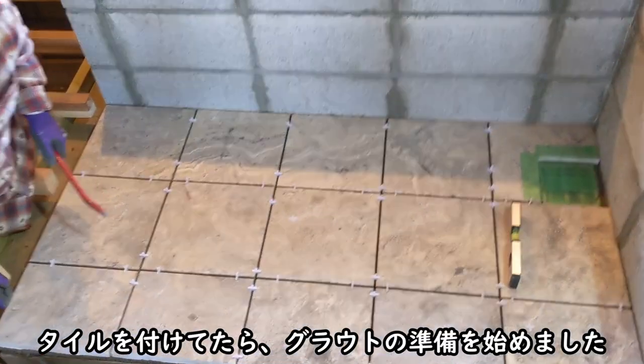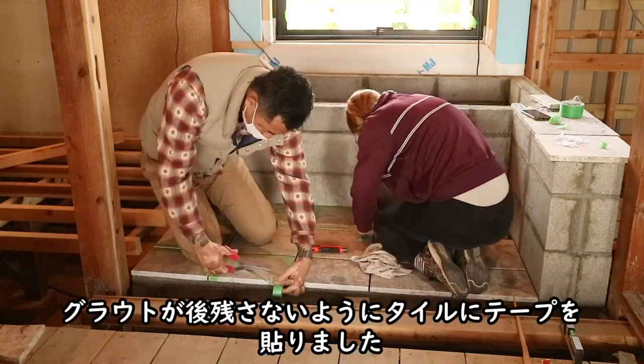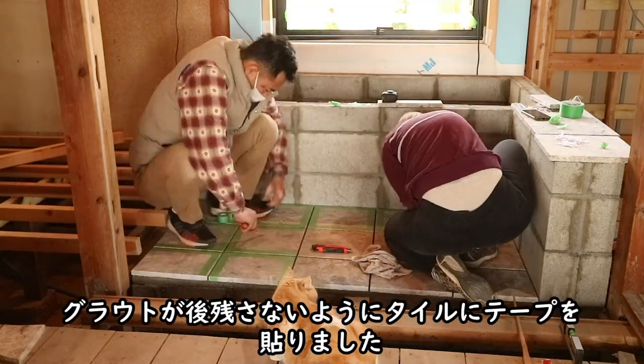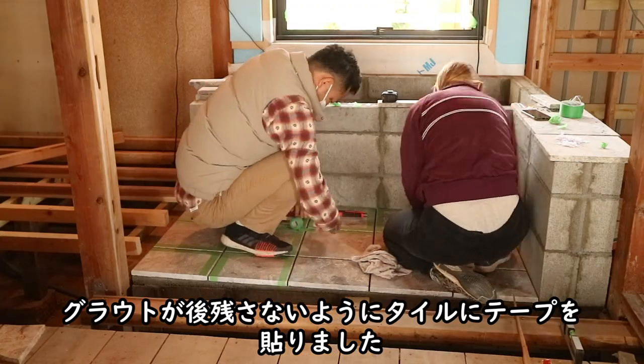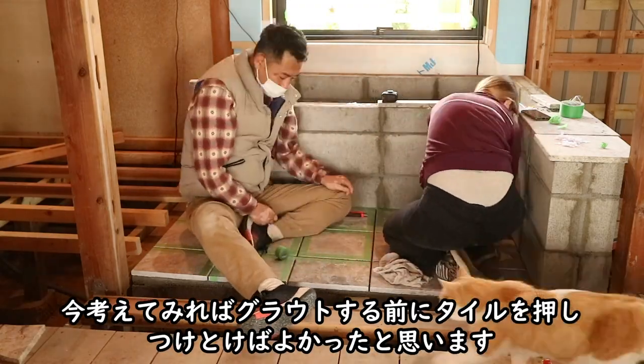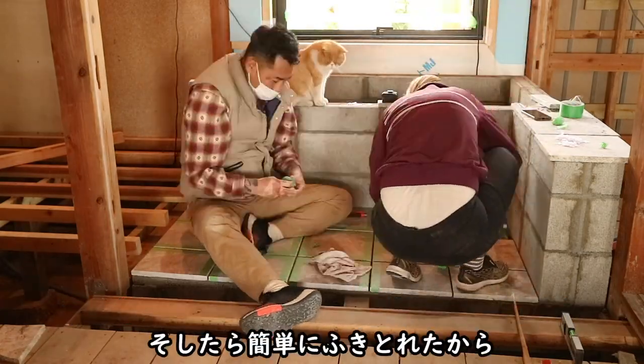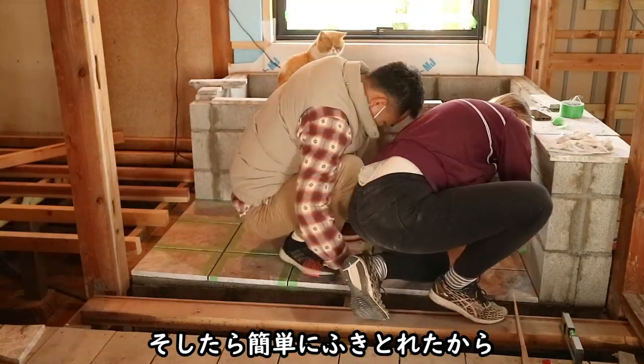Once the tiles were firmly stuck, we started preparation for grouting. We're putting tape on the tiles so that the grout doesn't leave stain marks. In hindsight, I think we could have just sealed the tiles before doing the grouting, and that way it would have just wiped off easily.